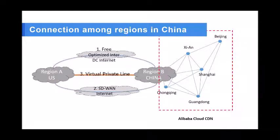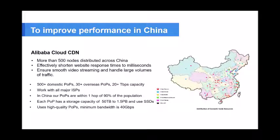Now let's talk about, let's just say you reach the other shore, but within China, like I said, there are many major cities. How can you continue to ensure the speed between each region? That basically depends on your provider, how many CDN nodes they have. Since we are the largest cloud provider in China, we also have the most nodes in our CDN. So we have over 500 nodes distributed across China.